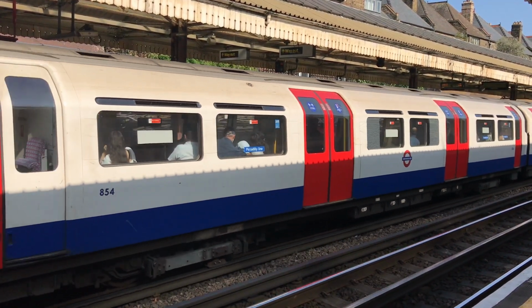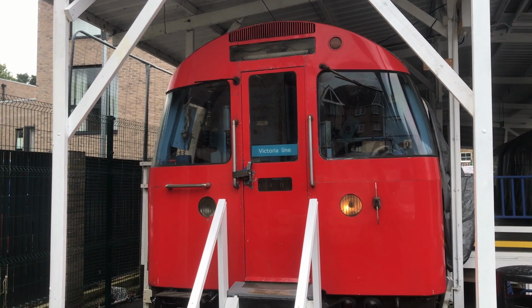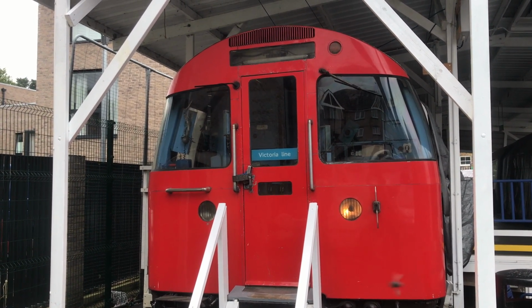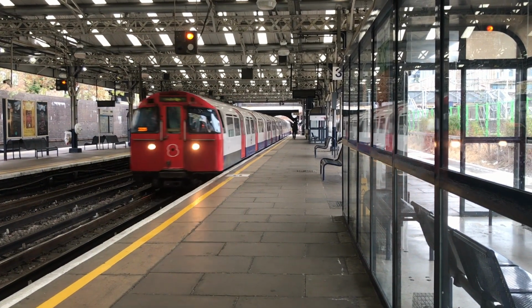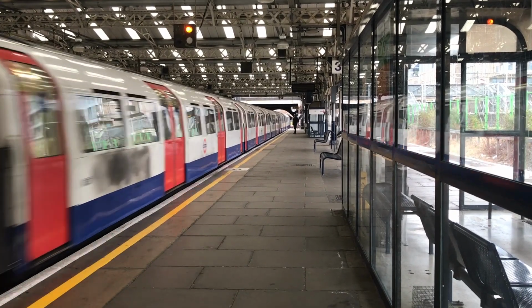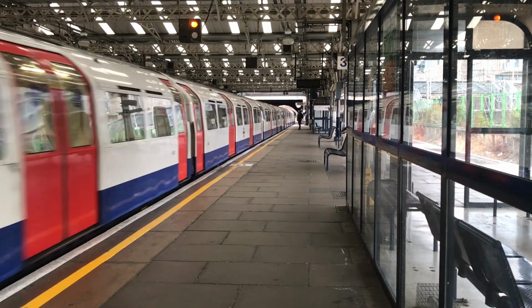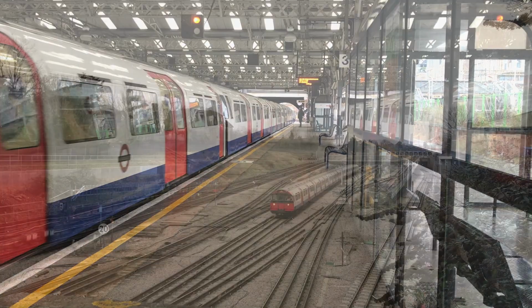The design takes clear inspiration from the 1967 stock that had been introduced on the Victoria line. It also drew design cues and lessons from the 1972 stock, which itself had been based on the 67 trains. The 1972 stock had no doors on the sides of the driver's cab, so at busy times the driver would have to fight his way through crowded carriages.